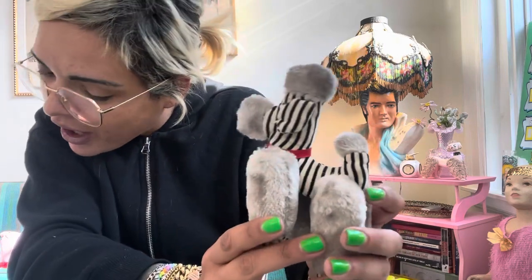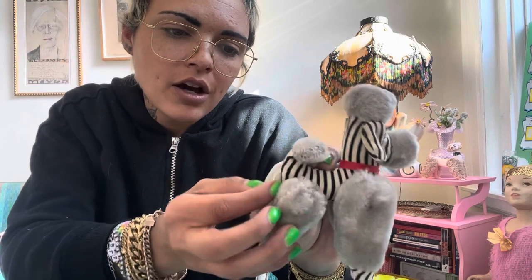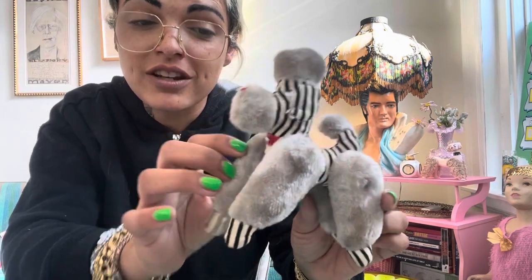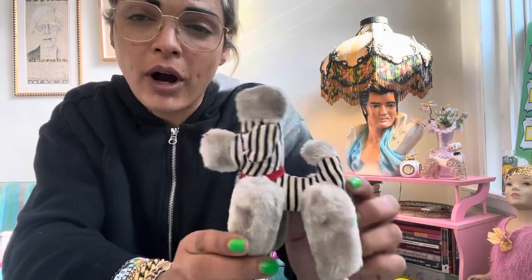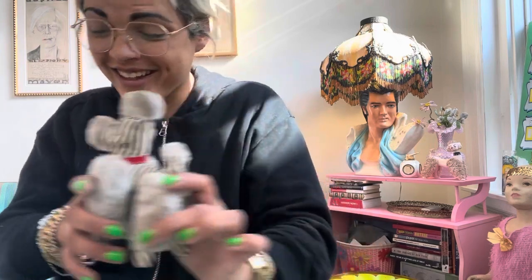This stuffed poodle I only got for $3.75. It's made in Japan. You can't really tell on the tag. I know for a fact it says Japan because I've had ones like it before. I love that it's jointed. It's kind of got that Steiff-like quality. It's got the mohair, the straw-filled legs, and I love the fact that it's striped and its beady little eyes with red collar. Absolutely adorable. I do believe its name is Fifi and I didn't make that up.